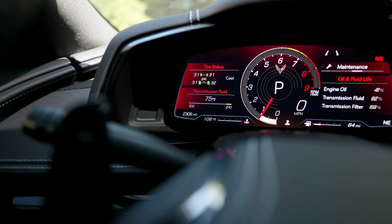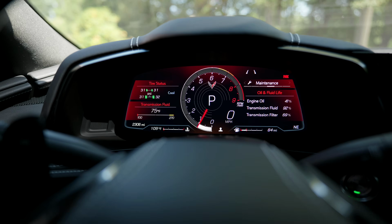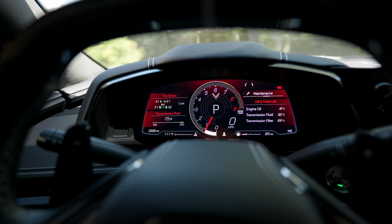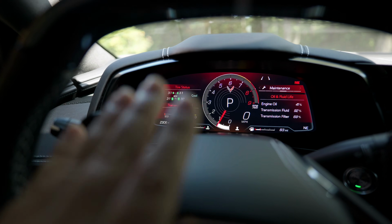So here we are, guys, 2,300 miles, and we get this. Looks like we just got an update done. Let's talk about everything we're doing here because I know there's a lot of questions on the whole transmission maintenance schedule thing. So let's talk about all of it. We are on the way to the dealership. Like I said, what we're doing here is we're getting the oil changed and the transmission filter changed. I'm doing it obviously much earlier than GM recommends. In the maintenance plan from GM, they don't recommend the first oil change or transmission filter change until 7,500 miles. And in my opinion, that's too long.